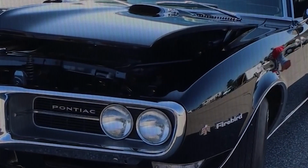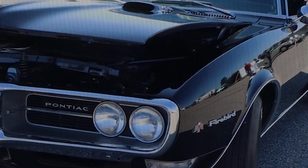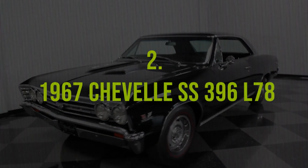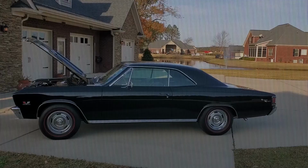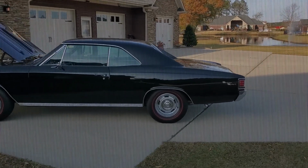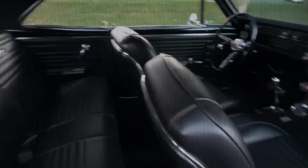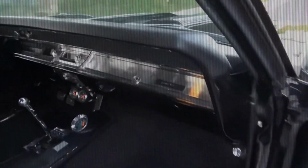It's no surprise that this auto's rarity and sentimental significance increased its value from roughly $36,000 in 2001 to up to $200,000 now. 2. 1967 Chevelle SS 396 L78. The 1967 Chevelle SS 396 L78 was a rare and powerful muscle automobile with just 612 units made. This model was part of the Chevelle's second generation, which was modified to be more streamlined and aggressive.